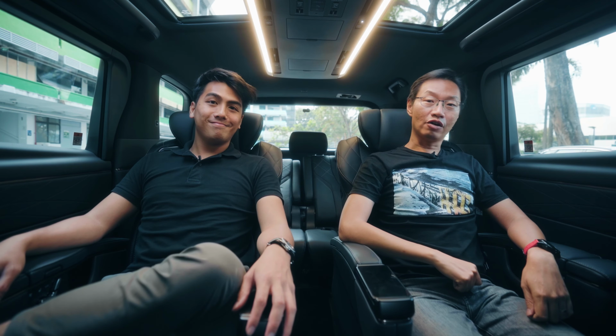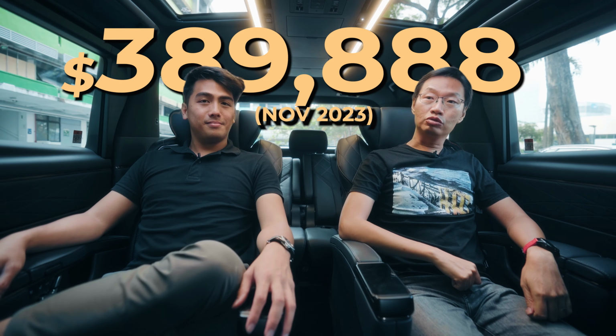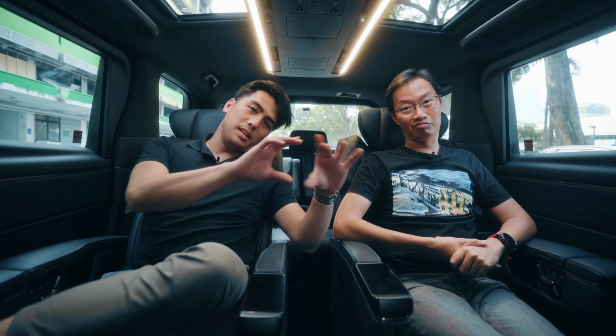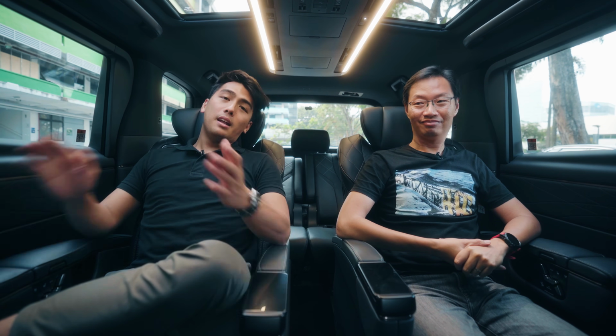Right, so that's all we have for our first look at the Toyota Vellfire Hybrid in Singapore. At around $400,000 with COE currently, it's actually quite a lot of money, but this is quite a lot of car. Yeah, we'll put the updated pricing somewhere here. Well, it's expensive because of the current COE prices, but that's all we have today.